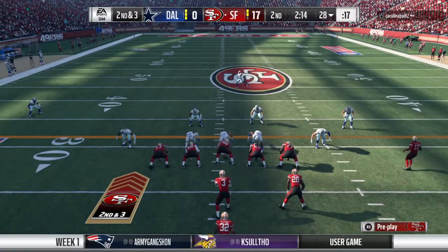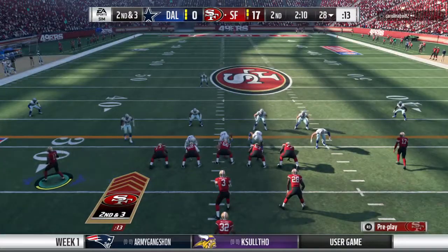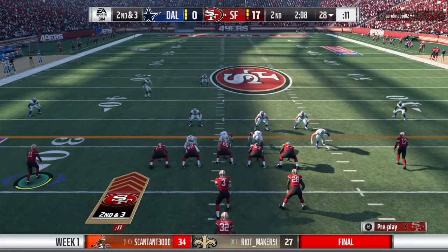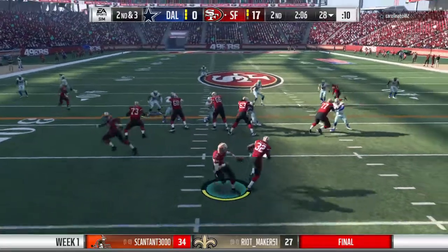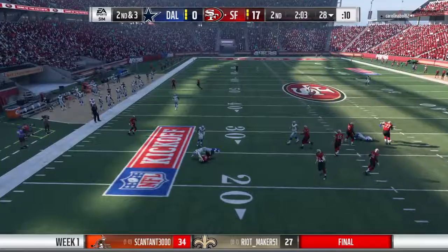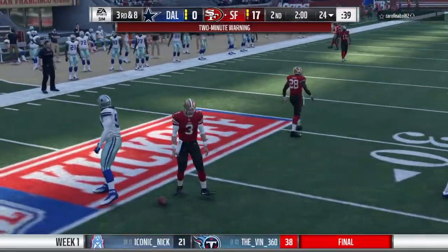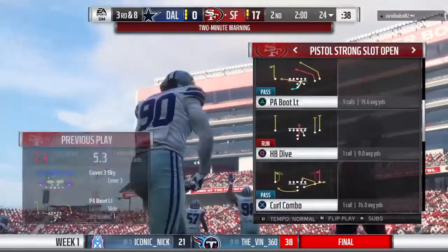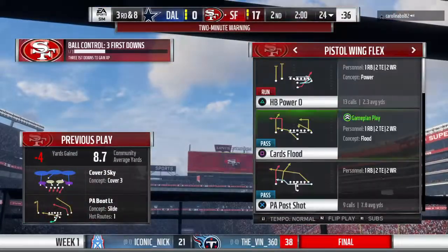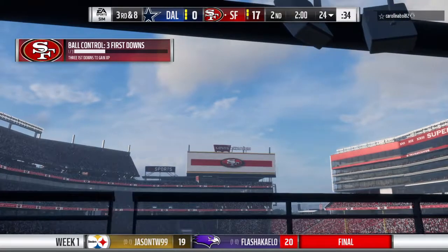They'll bring a receiver in motion left. They'll throw here, Beathard. Steps, and he's going to have to eat this one as down he goes. Demarcus Lawrence in there to take him down and to take us to the 2-minute warning. 2 minutes to play here in the first half.